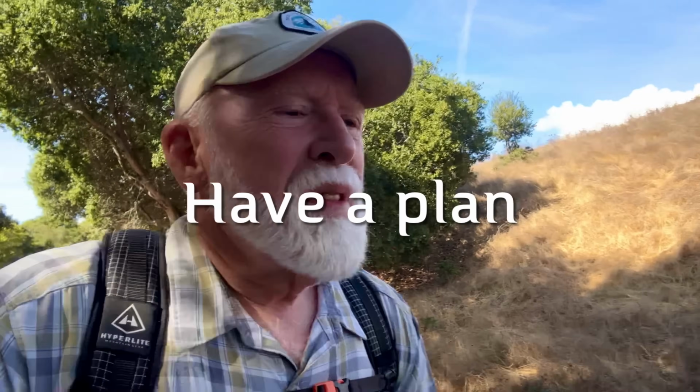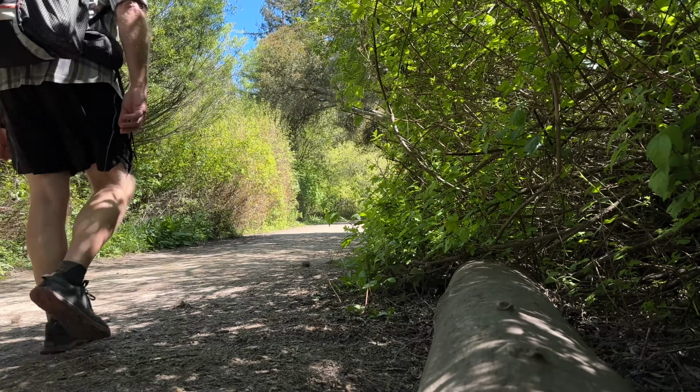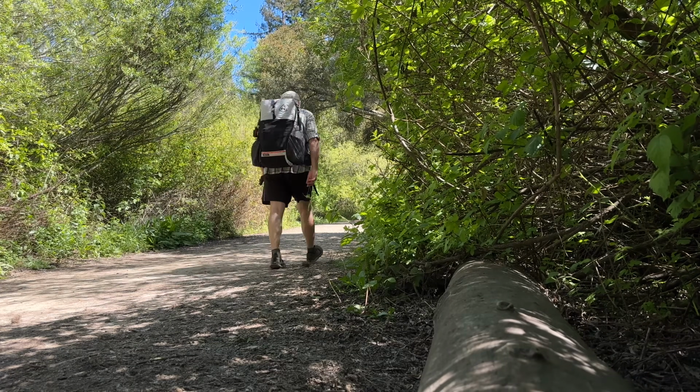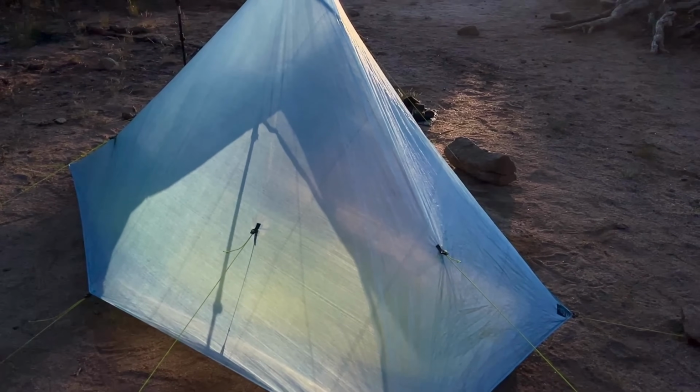Next thing, have a plan. Even if I'm out day hiking, I have a plan on what route I'm going to be going, how long I'm going to be going, and where I'm going to be stopping. Especially on a through hike or section hike, have a plan where you're going to stop for resupply, how many zero days you're going to have, how many miles per day you're going to try to do. Have a plan where you're going to camp every night.